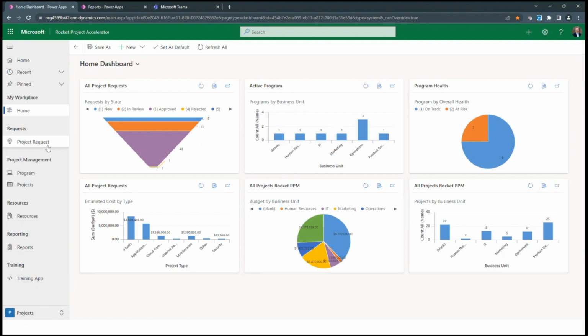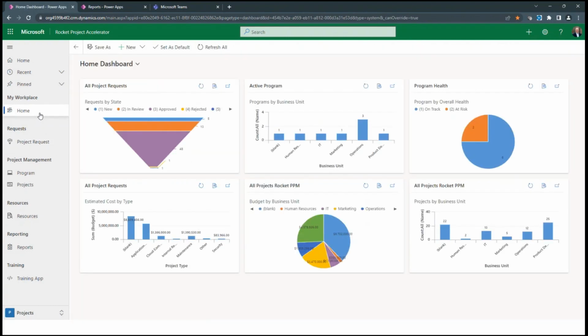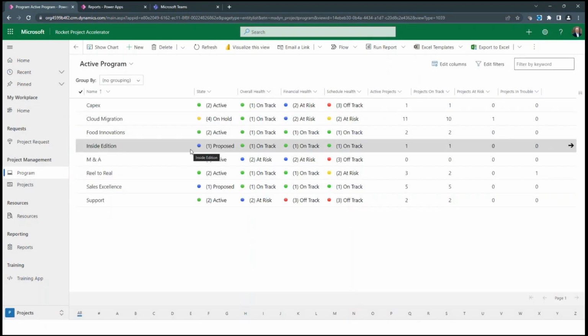I can do things like have a project request here. I've got a dashboard that gives me the high-level things here. And I'll show you a few other things I can see. I can have a program available. And then I can look at my list of projects.